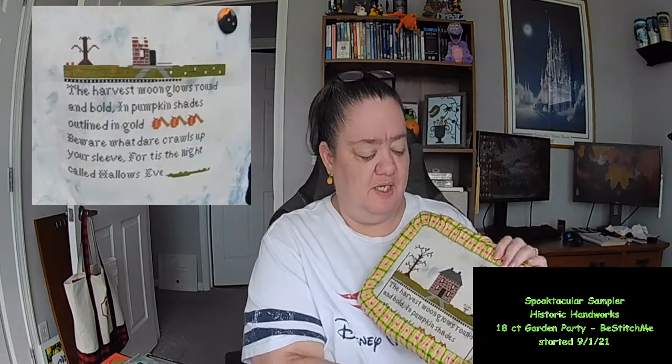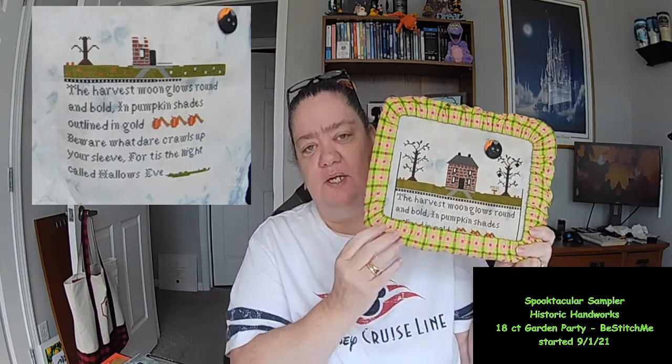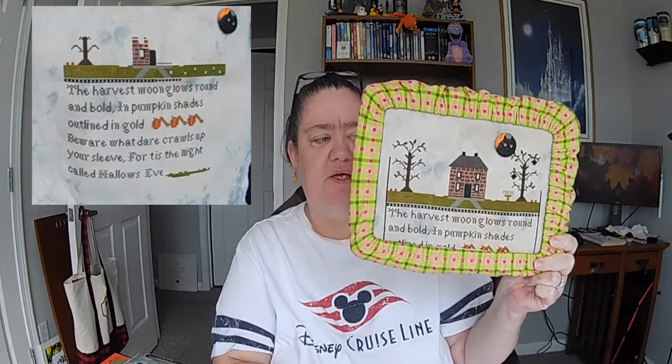I am doing Spectacular Sampler. It is by Historic Handworks, Deborah Fassino, I think. I'll put the information on the screen. This is what it looked like before, and this is what it looks like now. I have the whole bottom done. I didn't take it out of the Q-snap because I'm feverishly working on it.